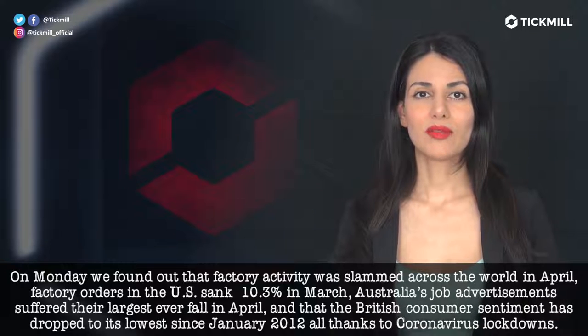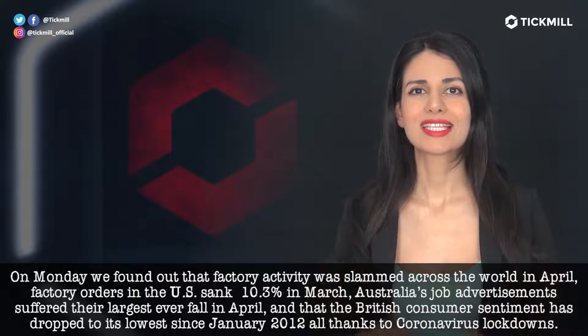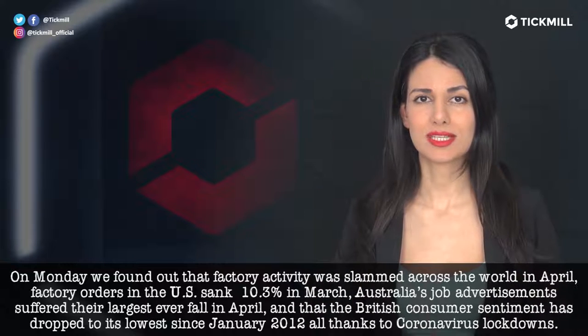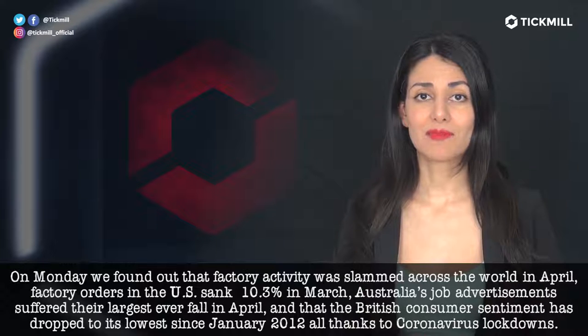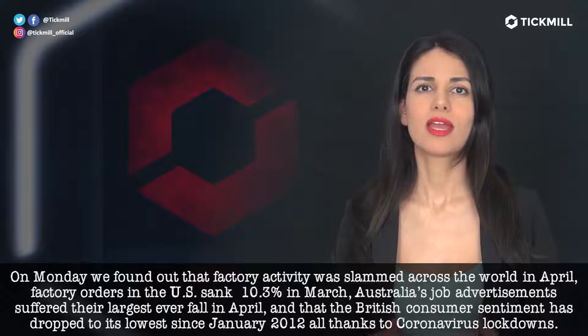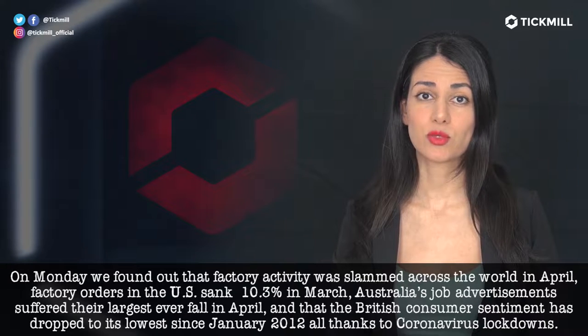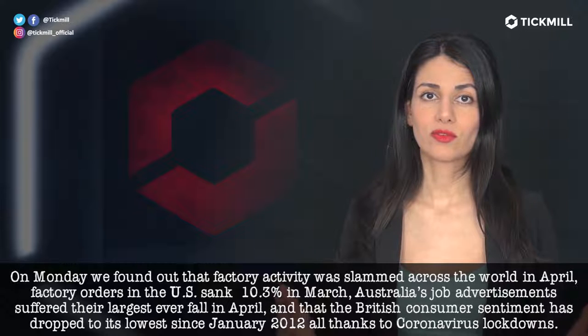On Monday, we found out that factory activity was slammed across the world in April. Factory orders in the U.S. sank 10.3% in March. Australia's job advertisements suffered their largest ever fall in April, and British consumer sentiment has dropped to its lowest since January 2012, all thanks to the coronavirus lockdowns.